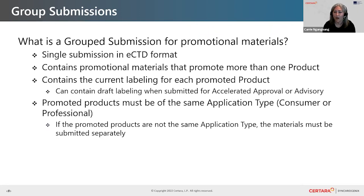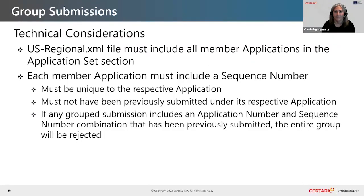Promoted products must also be for the same application type. That is either consumer or professional. You cannot submit both consumer and professional together. They do need to be submitted separately. There are just a few technical considerations to keep in mind with group submissions.